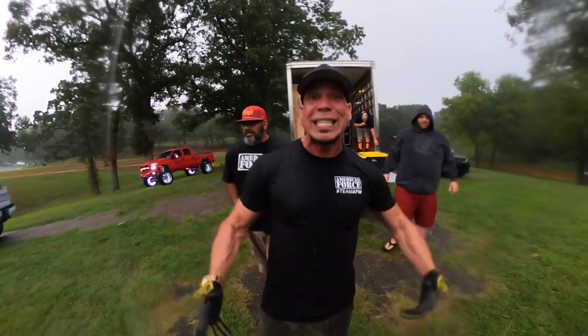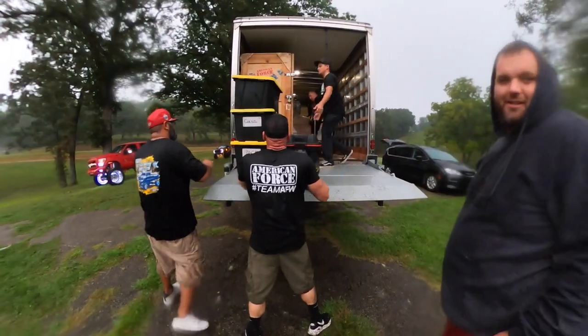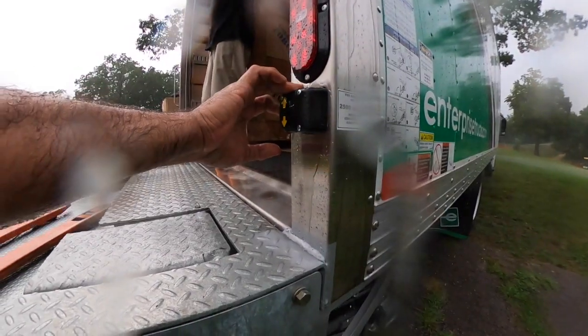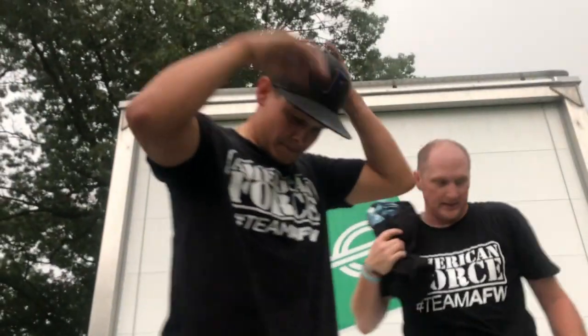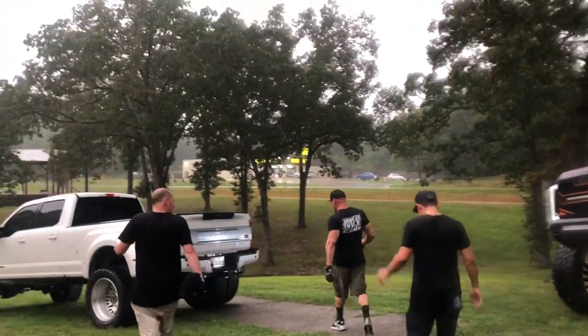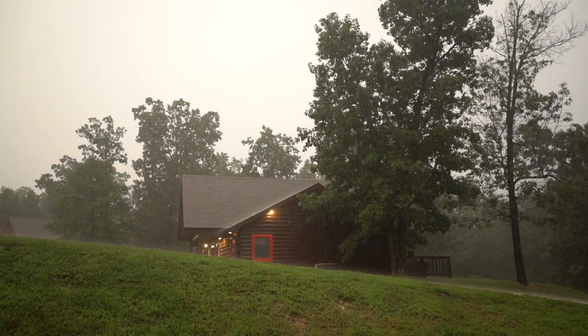It's raining, it's crazy. We're trying to get everything done. We're starting to set up and suddenly the sun came out. The rain got us. It's kind of chilly here and it's a little bit cold too, so it just got us pretty good. So we're gonna change, go get something to eat and set up in the morning.